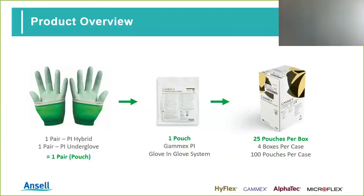As we talked about before, the GAMMEX glove and glove system is already pre-donned. It is available in 2 sizing configurations. Let me say this more clearly. The literature demonstrates a 30-30-30 in terms of a half size larger as your underglove, regular size on top, 2 gloves of the same size, or a half size smaller as the underglove. We offer it as a half size larger and as the same size.